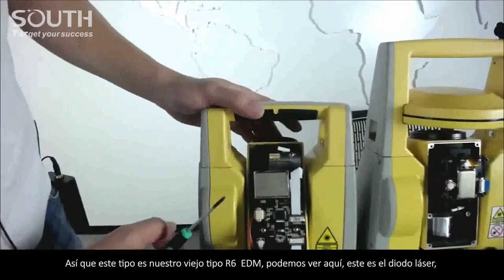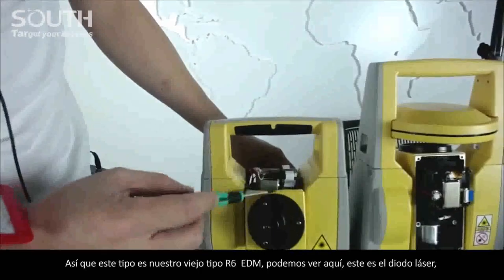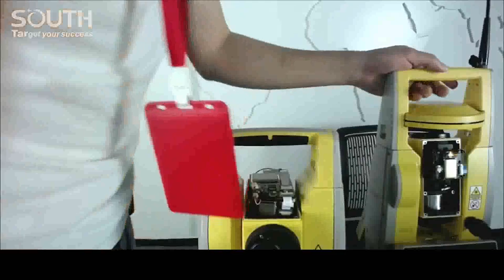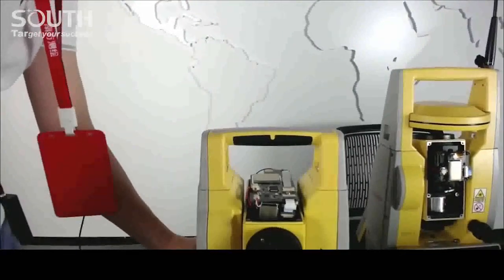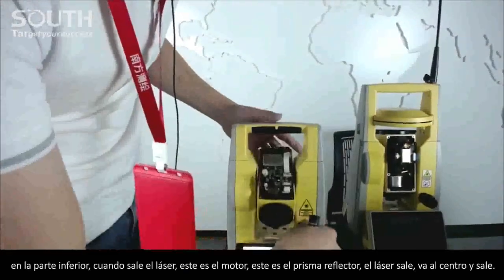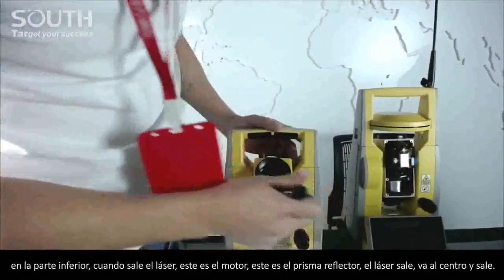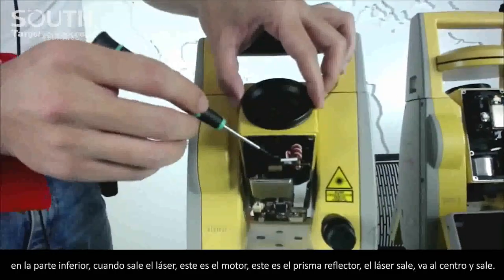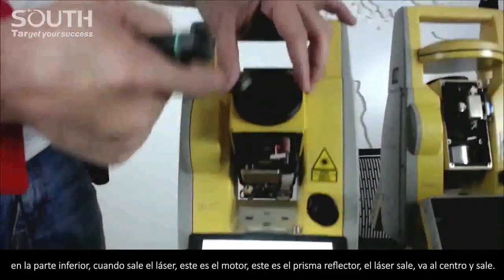So this type is our old type, the R6 EDM. We can see here, this is the laser diode on the bottom side. So when the laser goes out, this is the motor. This is the reflector prism. The laser goes out and goes to the center and comes out.